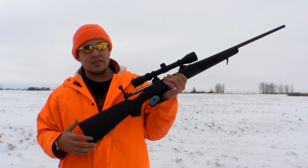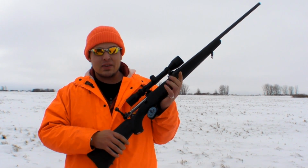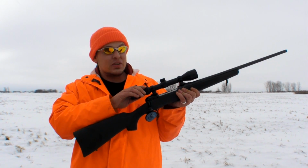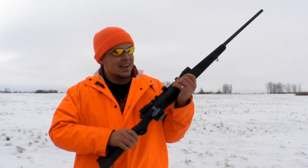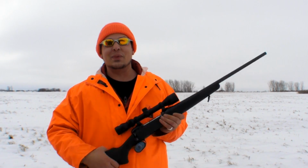This is a .270. It's got a composite stock on it. It's very lightweight. It's not hard to carry through the bush. It's a bolt action rifle, and it has a scope, which is great for seeing the animals that are way across the field. And hot fact, this is great for spying on the chick down the street that likes to change with the blinds open.